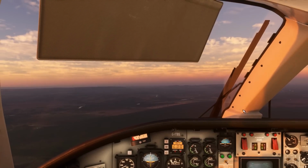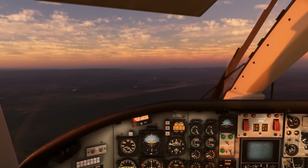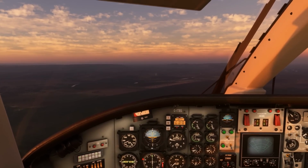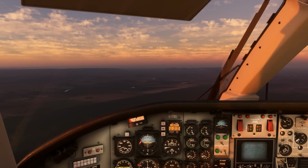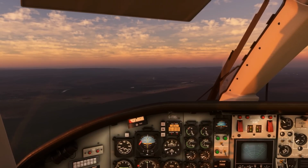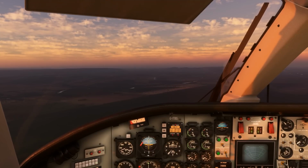We'll get rid of the sun visor there as well, not needed. Again, approaching here on runway 07. As you can see though, it's still slightly in the way. Anyway, autopilot coming out. And speed back through 140 knots. We'll maintain 120 initially down final approach.